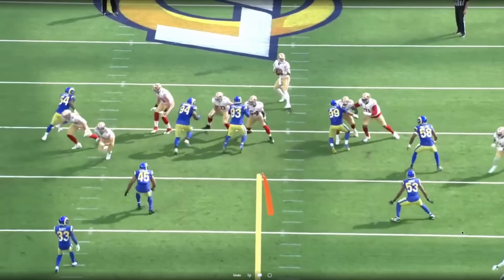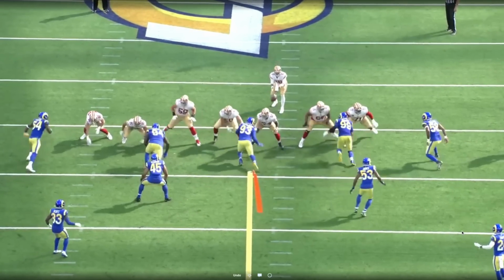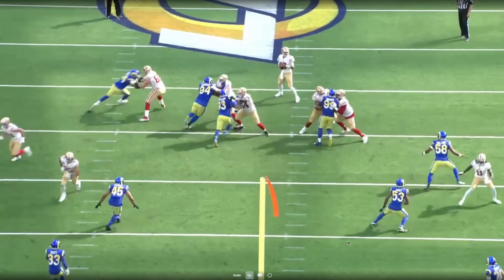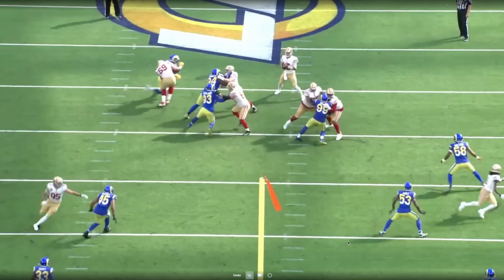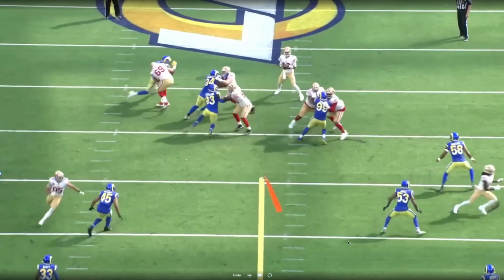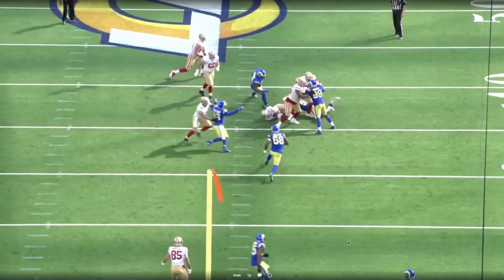Here it is from the end zone angle. Great jump. Look how far this tackle has to travel to cut off the line of Floyd. Floyd beats him up the field, opens that guy right up, rips through the block and hands of McGlinchey, bends and flattens for the sack.